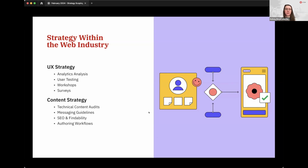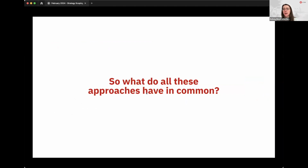But there is a lot of overlap, so by no means are these exclusive. They're just meant to talk to some of the nuance of variation that you might see across the field in different vendors and different contexts. That might refer to things like analytics analysis or user testing, workshops, surveys, technical content audits, and messaging guidelines, brand guidelines, SEO and findability, and whether your content is findable, authoring workflows and how content is published to your CMS. But what do all these things have in common?